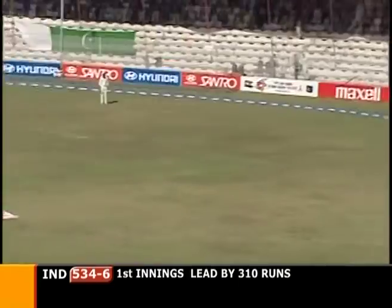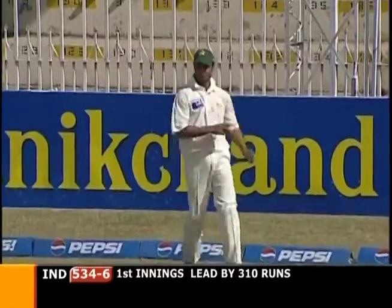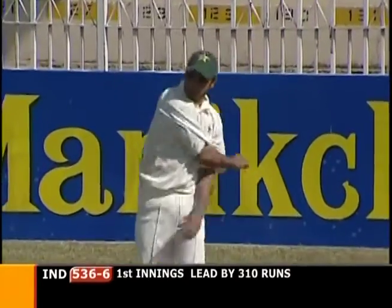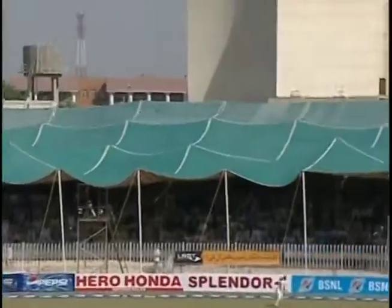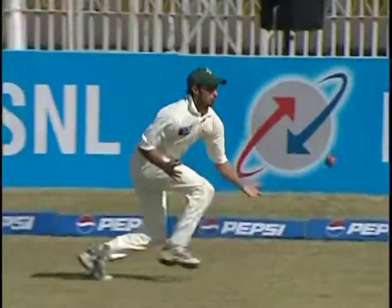It's a half-tracker. Catch it is the shout, and it's dropped. It's Imran Nazir, the 12th man. Goodness me. Well, didn't get any of it. He got a top edge. He's pulled it high, getting under it. He's running hard. His head's bobbling. Oh, it's in there, and it's out.